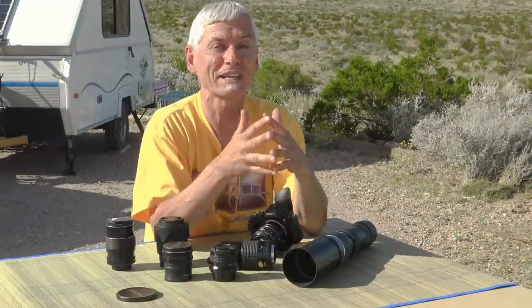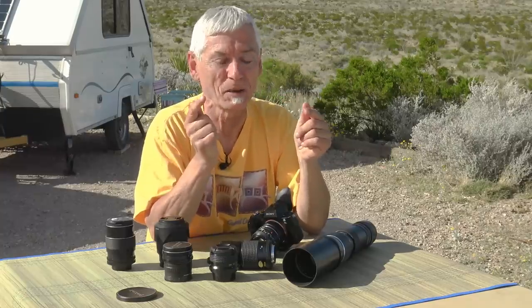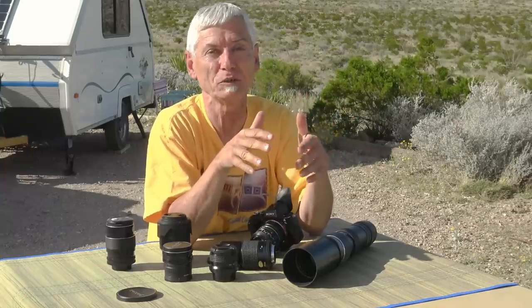Now I'm sure there's some skeptics out there saying, no way, you can't buy all that equipment and say it's the same quality as today. There's got to be a catch. And there is a catch, because all these lenses except the Sony are manual lenses. Manual focus, manual aperture. You have to know old time photography to use these.